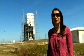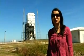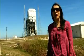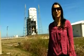Hundreds of people are really involved in this whole process, and every one of them has to say go, right? Absolutely, absolutely. So at this point, we're all good to go. We're good to go, right? I hope you enjoy this tour, and let's wish GOES-P a successful launch. Reporting from Cape Canaveral Air Force Station, I'm Sylvia Stoyanova with NASA Goddard TV.